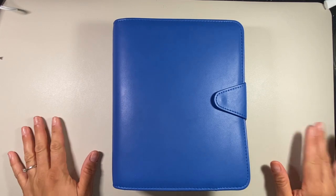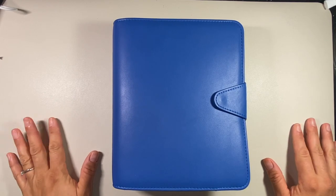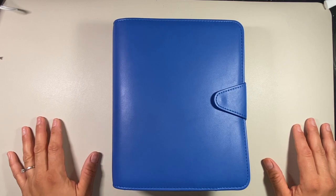And today we are going to look at my weekly setup for my planner. I'm in my Franklin planner. This is my sky blue Olivia.